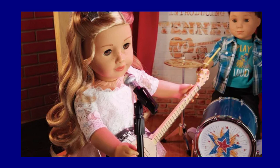Because Tenney was a musician, she had a special modified hand mold to help her be able to hold the guitar pick because of her accessories. Logan also had this hand mold in order to hold drumsticks.